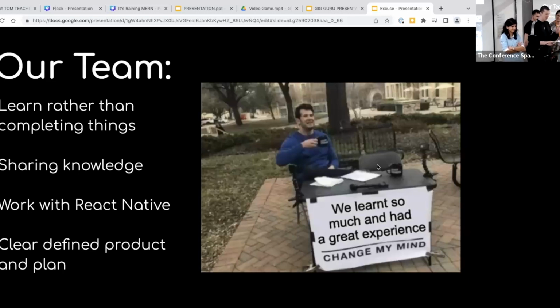We prioritized learning over anything else. A couple of examples of this: we did our pull requests together just to make sure we were all on the same page and we understood each other's code. And we also paired based on our weaknesses, in the aim of making our weaknesses stronger, believe it or not. We worked with a new technology, React Native, and we embraced it wholeheartedly. It made sense to use React Native due to the nature of our app. It's a single page thing. And to be completely honest, we absolutely nailed it.